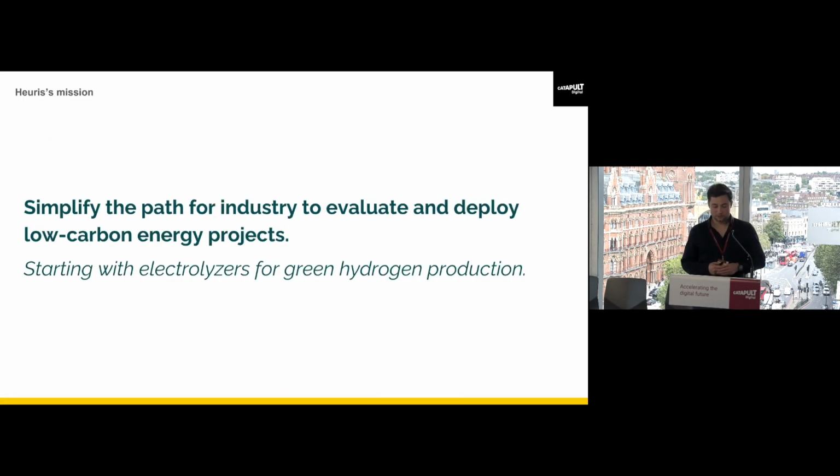We started the company with a mission to simplify the path for industry to evaluate and deploy low-carbon energy projects. What that means is we're helping businesses build business cases and figure out how they can use solutions such as green hydrogen technology, electrolyzers, batteries, and any form of energy storage to help decarbonize their business and drive down energy costs. With this program, we've focused very specifically on electrolyzers, mainly due to the impact that can have, the chicken and egg problem that's been talked about, and trying to accelerate the supply side of the green hydrogen market.